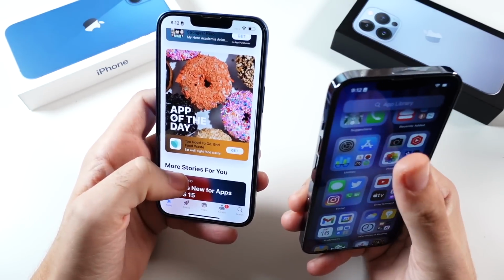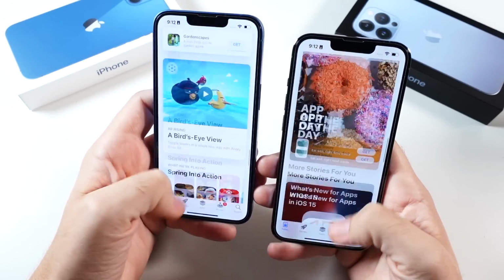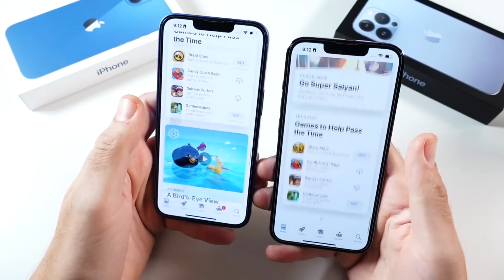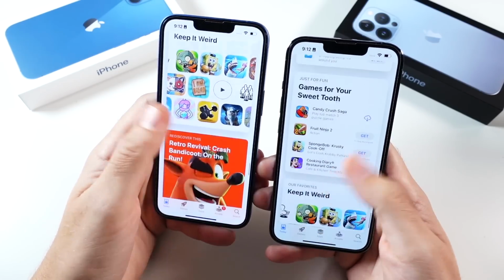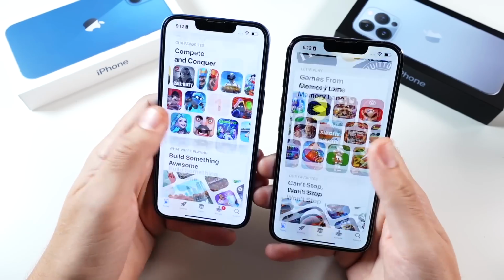So that doesn't mean just shy away from the 13. It just means that if you're really obsessed with having the best of the best panel with the scrolling speeds, go with the iPhone 13 Pro. And some people say, well, Android phones have that at a cheaper price point. Well, you got to keep something in mind.